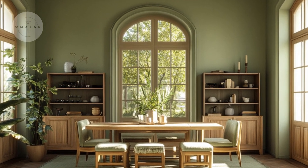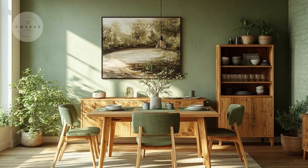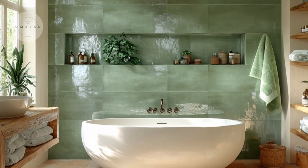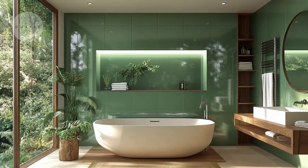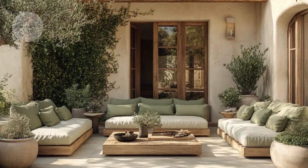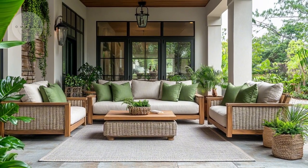The soft, muted green creates a serene and balanced environment, making it ideal for use on feature walls or in textiles throughout the space. When applied to feature walls, olive green provides a rich and sophisticated backdrop that enhances the overall aesthetic of the room without overwhelming. This color complements neutral bases like beige, ivory, and light gray, integrating seamlessly into various design schemes while adding a subtle hint of nature.